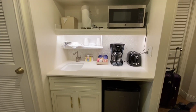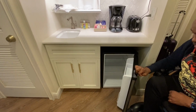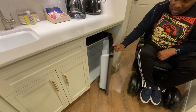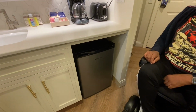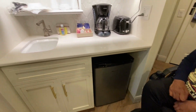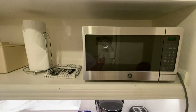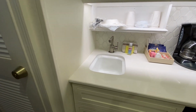Little small kitchenette is nice. You have our tiny fridge. Hopefully it has no food in it. It's empty, so that's good. It's just a chiller. It just keeps things chill for you. I think it's a refrigerator. It doesn't say cooler. They usually say beverages only or something when it's a cooler. We have our toaster and our coffee, which we're going to have to drink in the morning. Microwave and a toaster, coffee maker, coffee pods, disposable cups.